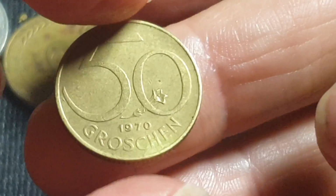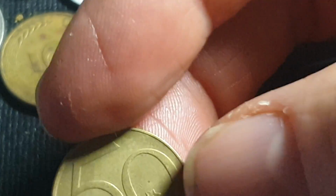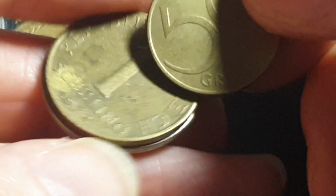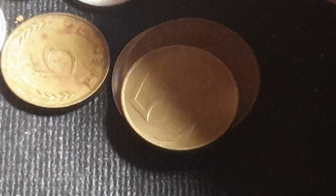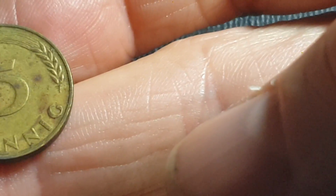So I've got another Austrian coin, the 5 groschen. That goes with the other 2 coins. So I've got 5, 50 groschen, 1 shilling, 2 shillings, and that almost is a set that you see there. Okay, but nothing really to worry about. Then we've got some German coins.